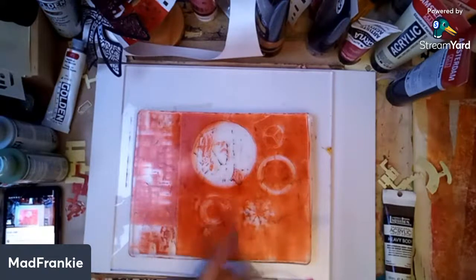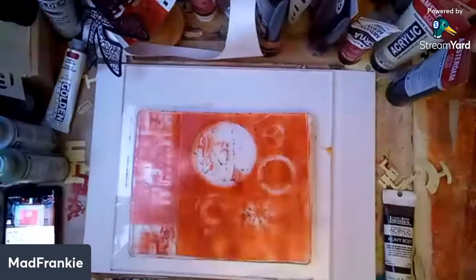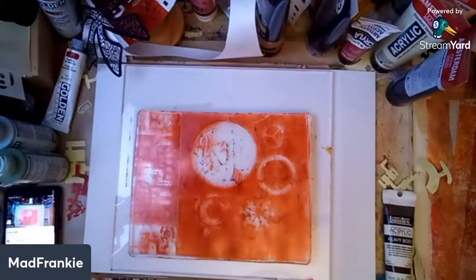Now, I want to put black on this. Do I want to put black on this? What did I say I was going to put on it? Did I even think what I was going to put on it? I don't think I did. Copper. Yes. Julie, that's not a bad idea. Copper.